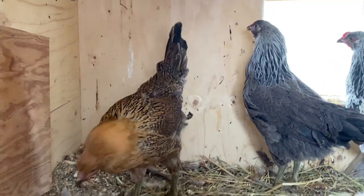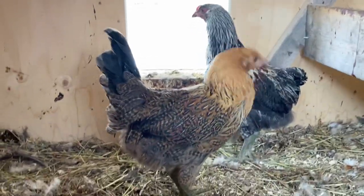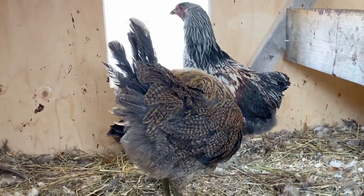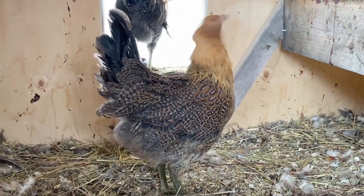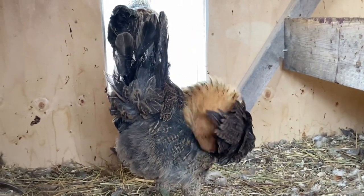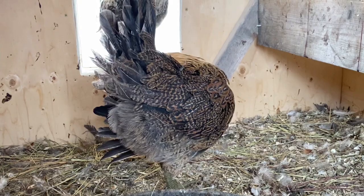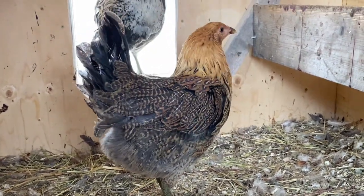I do notice that in the tail there are a couple of feathers that are kind of shiny, like the iridescence look, which kind of scared me a little bit, because I thought, oh no, this is a cockerel, because it's got the shiny feathers like a rooster does in their tail feathers. But I don't know, it's so hard to say right now. I'm like 90% sure this is a hen, but other people are saying no, it's a rooster. So I don't know, what do you guys think?